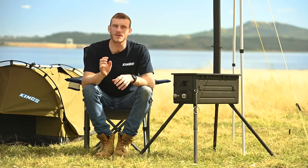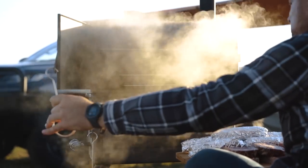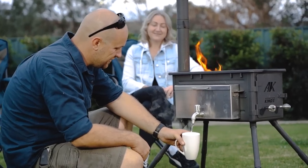Make sure you don't miss the incredible genuine cooking accessories available too, like a proper wood-fired meat smoker and a clever barbecue hot plate set to really take your camp cooking to the next level. And a stainless steel water boiler too.